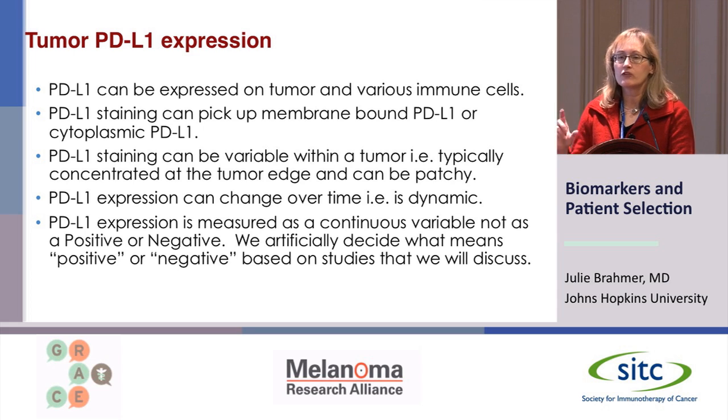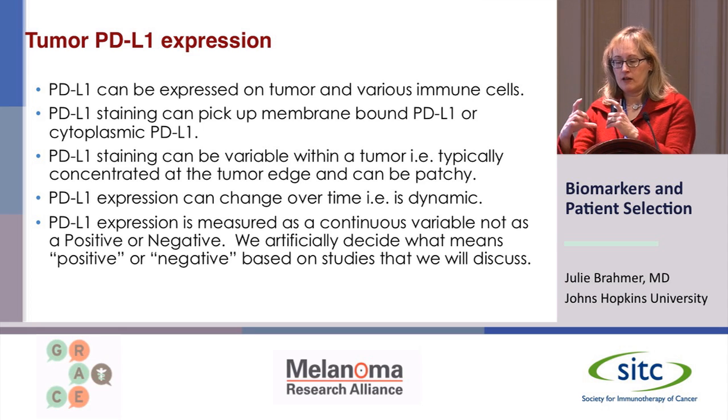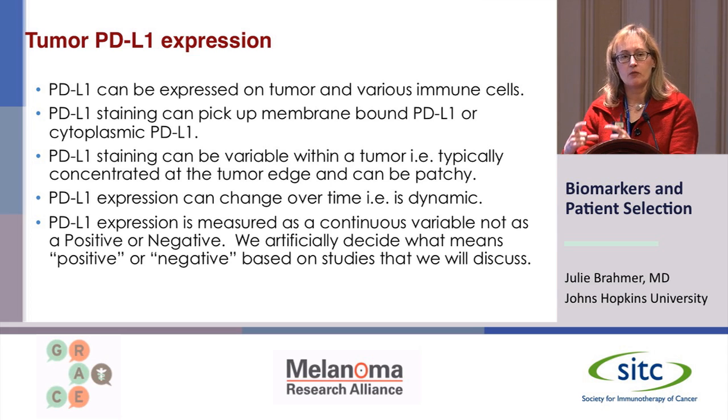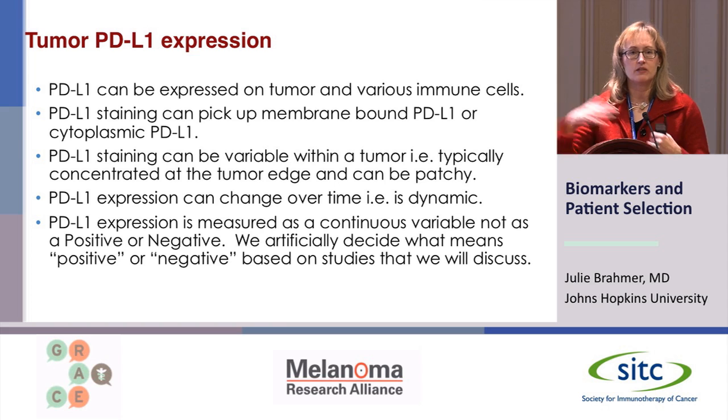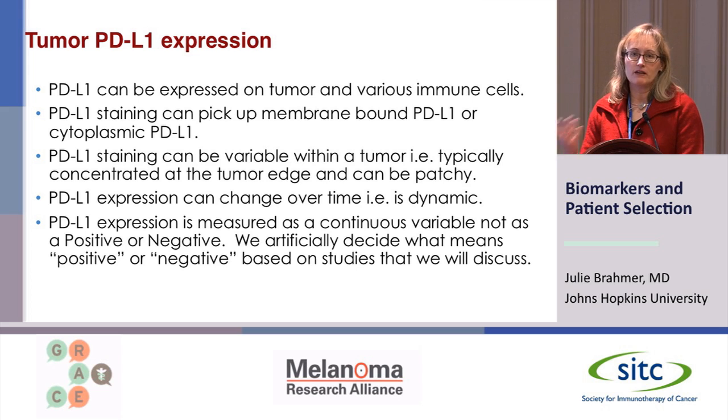When you get the results, it will say positive or negative. Well, what does that mean? We look at a snapshot of the tumor, and we look at what percentage of cells that slide has that are PD-L1 positive on the cell surface. And so it can be 0%, 1, 2, 3, 23, 25, 50. So it's a continuous variable up to 100%. And we artificially say something's positive or negative based on some data that we'll go through. So it's very important, what does positive mean? Because really it's a continuous variable.